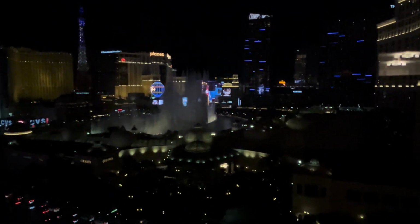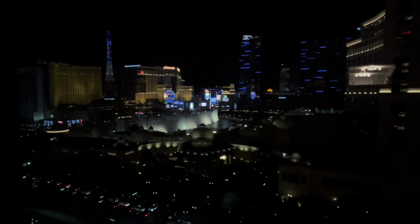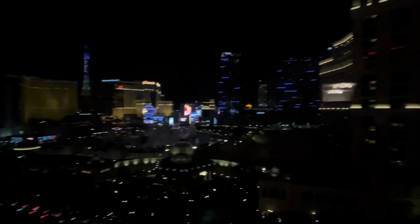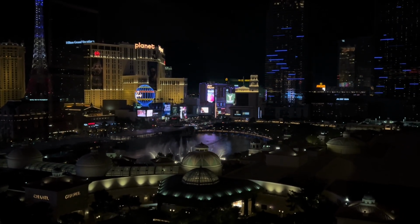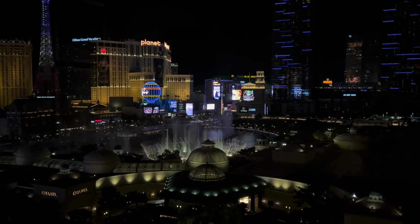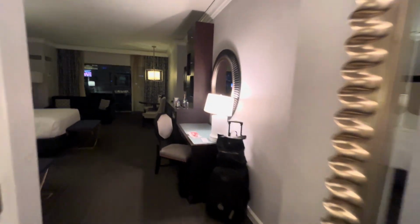There. So as you can see, really, really great way to just get a view down the strip. You can see Paris right there, Planet Hollywood, Cosmo, Bellagio, everything within walking distance. And as I mentioned, the location of this tower will put you in a great position to just go down in the hotel, exit to the right over to the Bellagio. You can easily cross the street over to all the other properties, but this view is incredible, right? Really great during the day as well, but to be able to watch those fountains go off at night is pretty cool too.